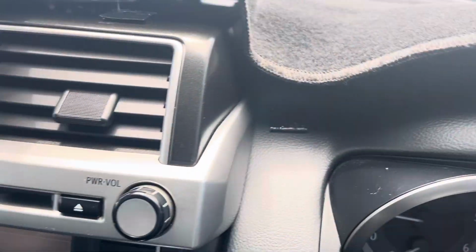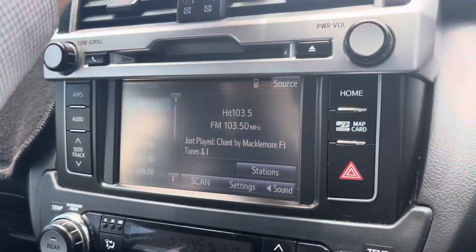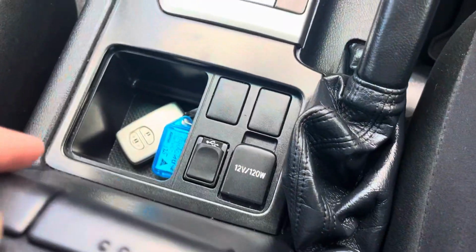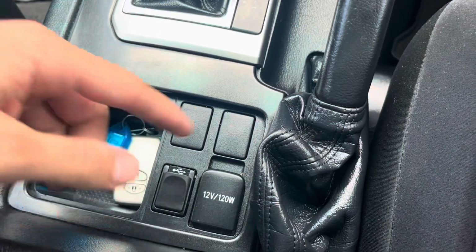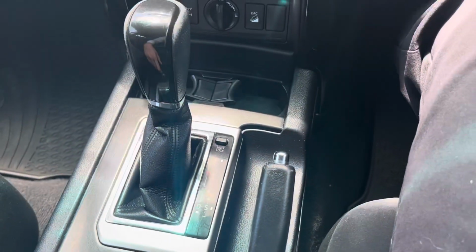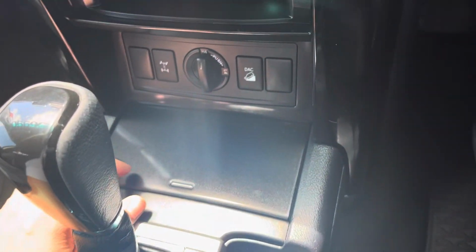Give you a quick look under the dash mat here. Looks like the dash mat's been on the whole time. It's all nice and clean under there, and all nice and stuck on as well. Alright, coming through here, obviously got that little compartment there where I've put that key. 12 volt point there, and a USB and an aux point. Automatic transmission, got your handbrake through here. A couple of cup holders there.